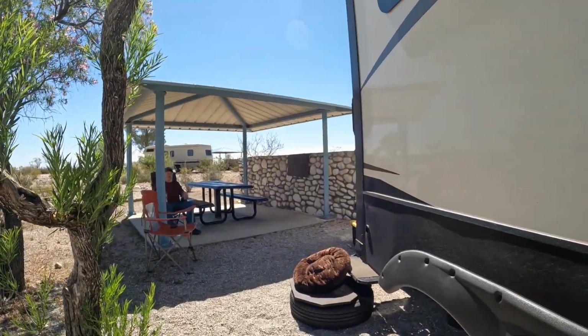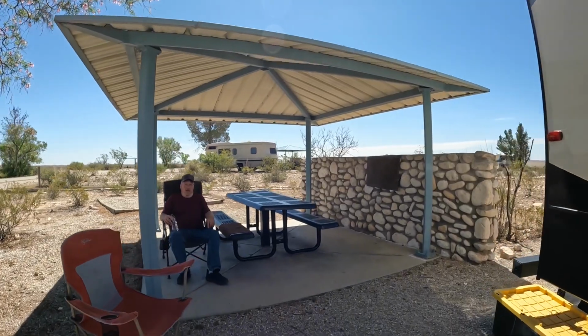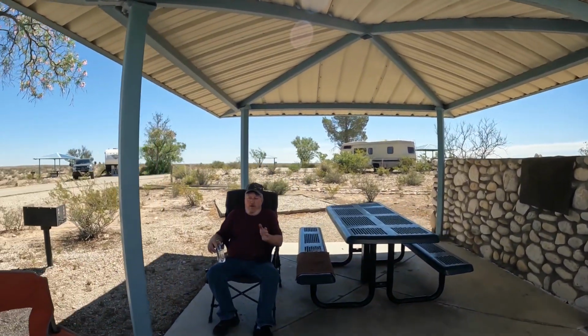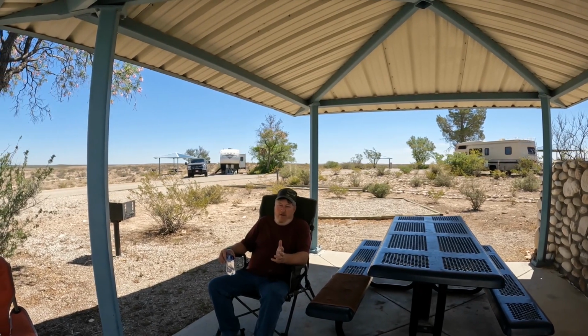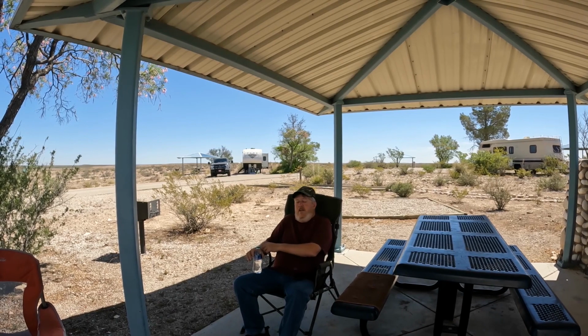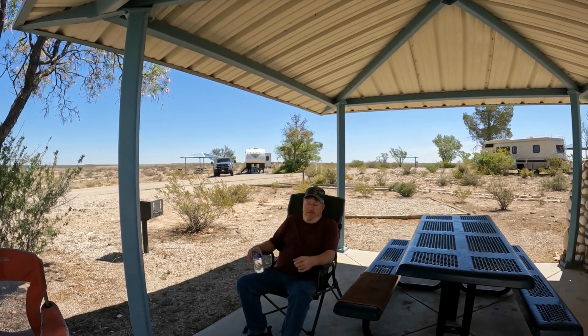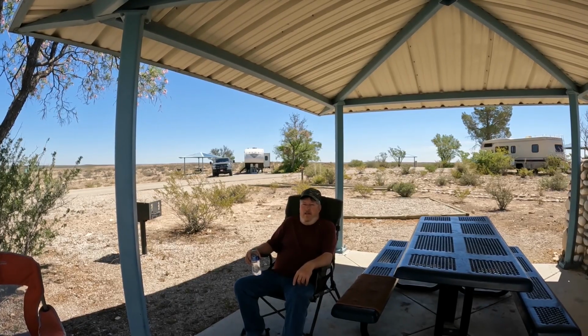Now we could have stayed forward probably 6 or 8 feet and the slide would have cleared the tree. We could have maybe got our awning out, but then we'd be right on the edge of the road, and we don't really need the awning out here. It doesn't rain much here, except for yesterday. Even then it didn't rain much. And they provide these really cool shelters for a nice shaded place to sit.